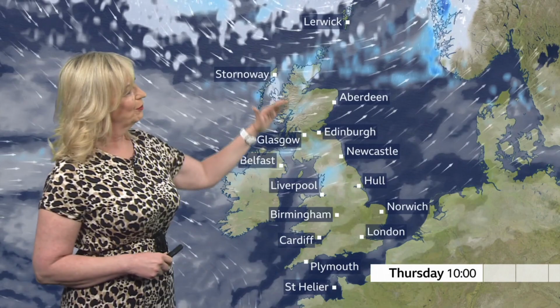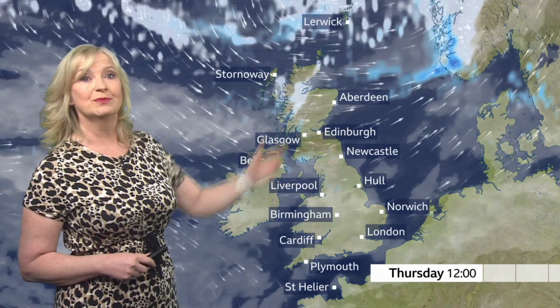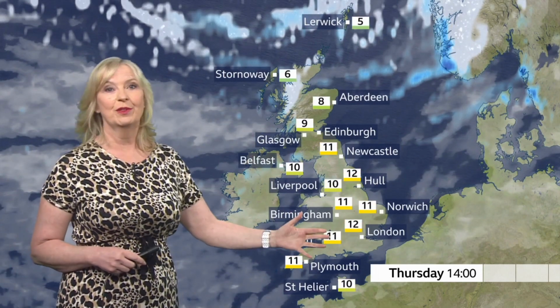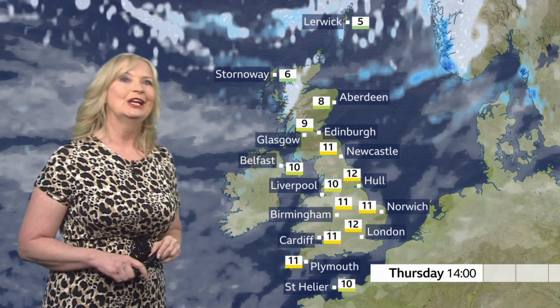On Thursday, our weather front sinks south. Behind it, cold air filters in. The showers on the tops of the hills and mountains increasingly turning wintry, and it will be windy here. Ahead of that weather front, some brighter breaks, but there'll be a lot of cloud.